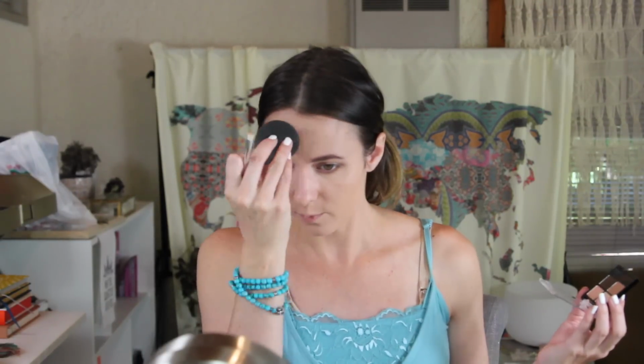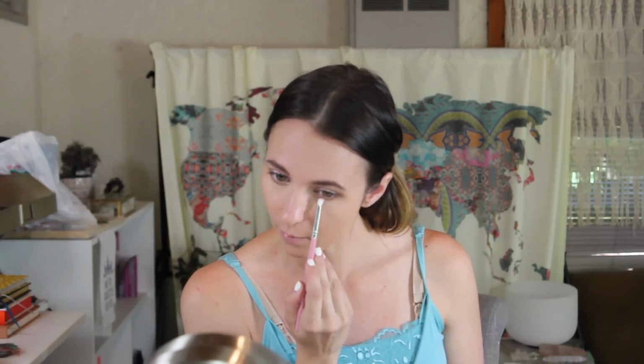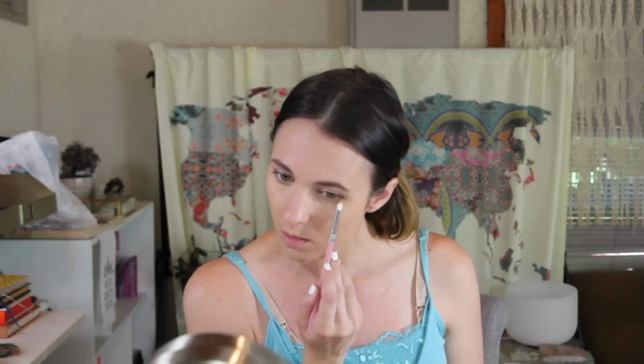I think I'm going to be using these cream eyeshadows every day, and I'm going to take them to the beach, and it might be the only thing I use there. Holy crap, they're amazing. And I'm kind of loving this foundation right now. I gotta tap out my wrinkles. But the foundation and powder is looking so nice together. I'm really impressed.